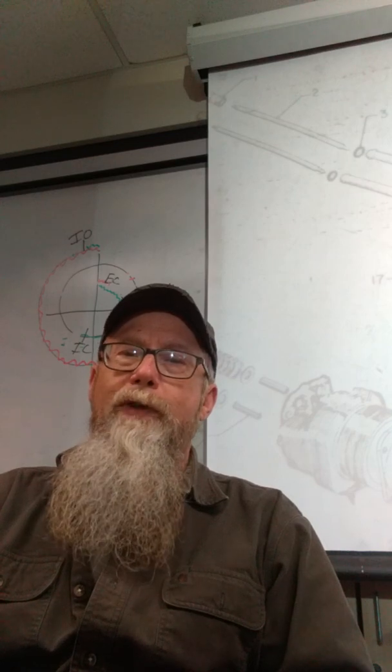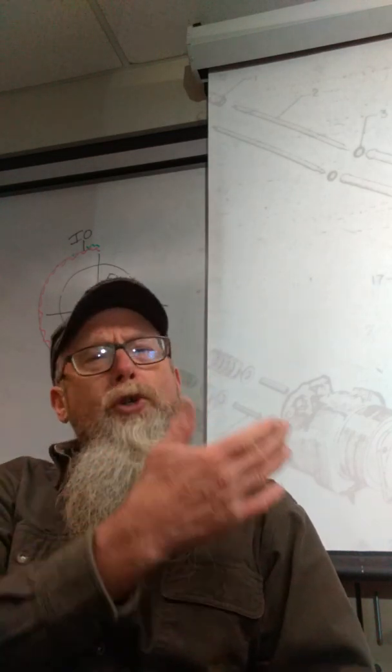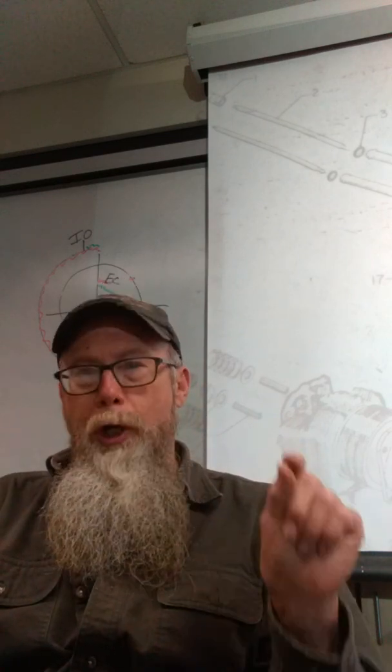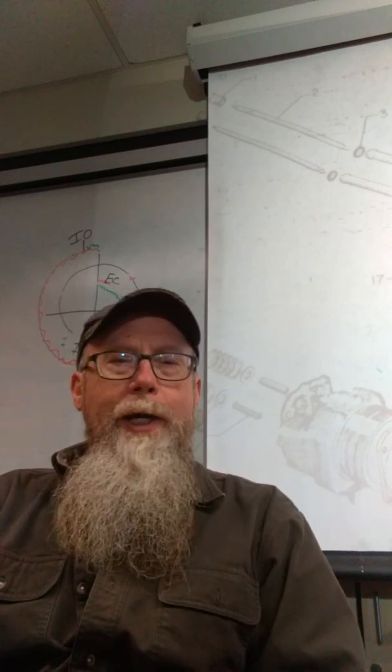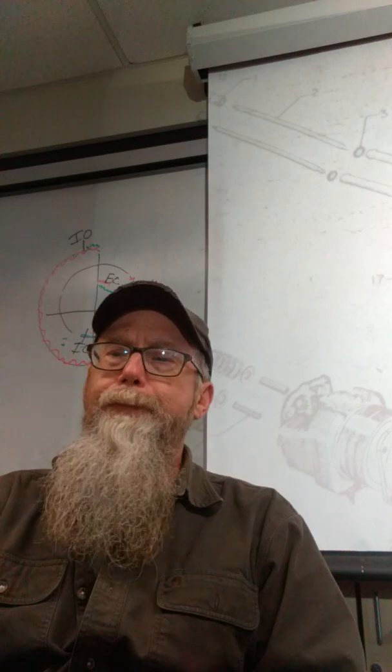So I mentioned in the previous video, when you're putting those kind of engines together, even the H2AD, the 0320 H2AD with its hydraulic lifter that you adjust with the shims, you're still going for that 28 to 80 thousandths. That is the proper clearance on that valve train.